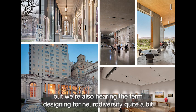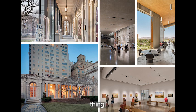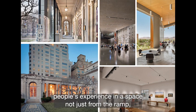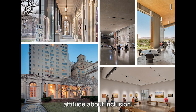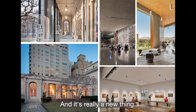But we're also hearing the term designing for neurodiversity quite a bit these days. It's becoming more of a popular thing, and that's really about creating an environment that addresses people's experience in a space, not just from the ramp, but also through textures of materials and sounds in a space. So we're looking at designing spaces almost with a bigger picture attitude about inclusion. So I don't know, Larry, have you done any neurodiversity work yet? I mean, it's really a new thing.